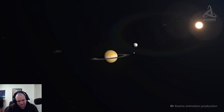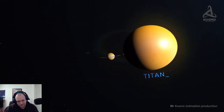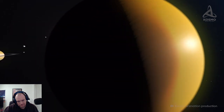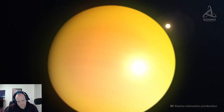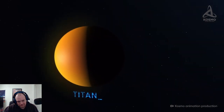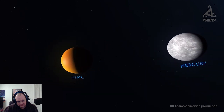Still further from Saturn, there lies its largest satellite, Titan, which also boasts quite a number of highly unusual features. With a diameter measuring 5,152 kilometers, it is in fact the second largest satellite in the solar system, with Ganymede holding the first place. It is also remarkable for being 5.5% bigger than Mercury.